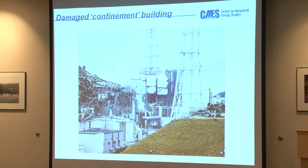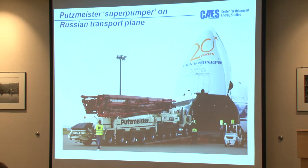All right, here's a side perspective. You saw this picture of this structure, what I call a weather confinement building, that's above the reactor dome. It had these sky blue panels with cloud patterns. That was completely blown out. There's one picture. Here's the embankment that you saw in one of the previous pictures during the tsunami.